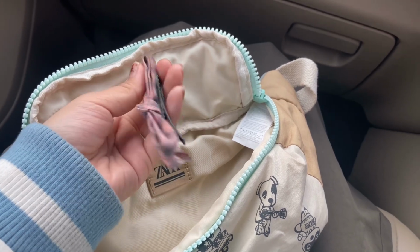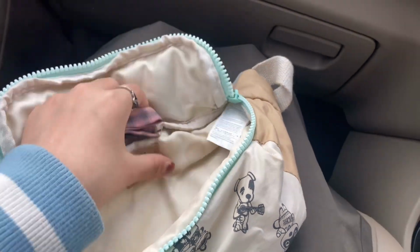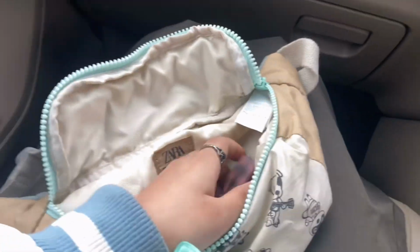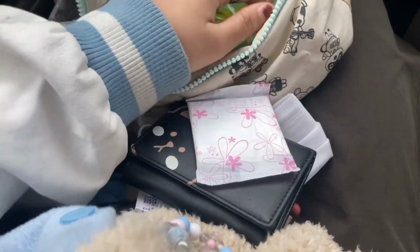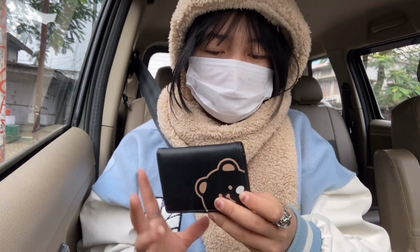A clip. I don't know, I didn't know it was here. And it is so dirty. I have to wash it. This is for my bag. This is the purse I use. This is from Miniso.